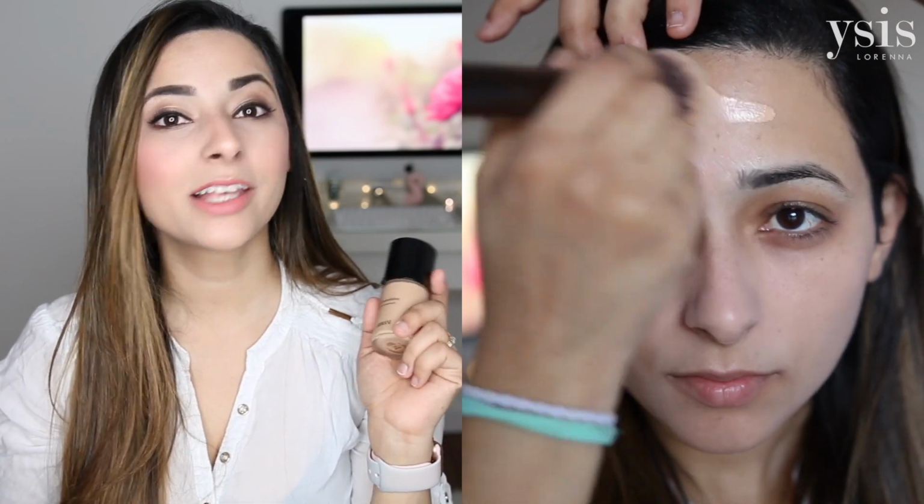It doesn't have any SPF, so there are good sides and bad sides to that. The good side is that if you are going to have any photography taken of yourself with flash, you won't get any flashback from this foundation. Sometimes some foundations have high SPF and then you think you look great, but then you look at yourself in a photo with flash and your face is just white like a ghost. That is caused by the SPF in makeup, especially in foundations.